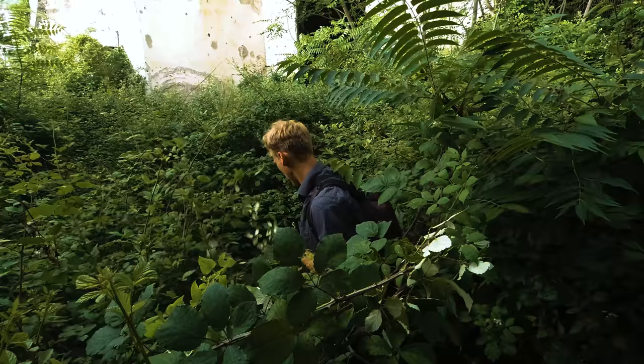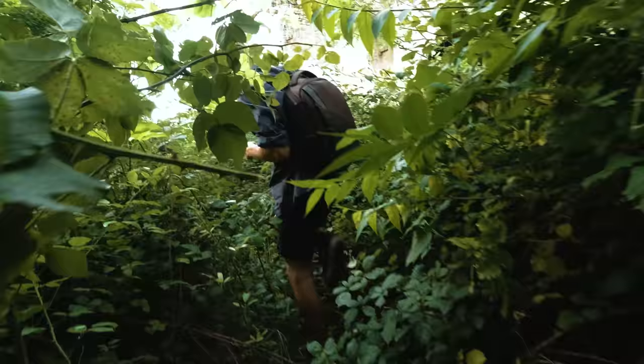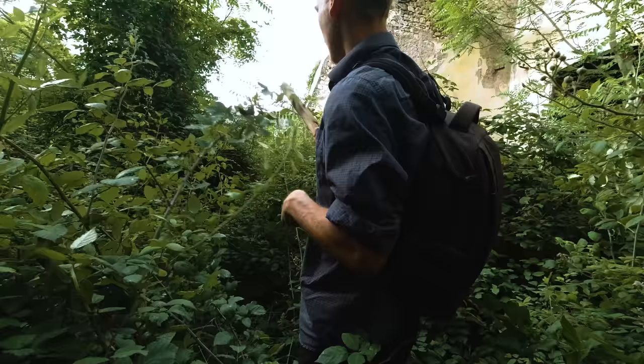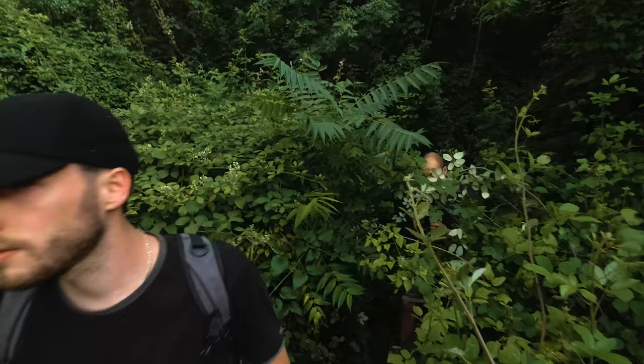Apparently, we are the first to take this path in a long time. You literally can't move without getting prickled all over by thorns. You know what they say. Bad weeds grow tall. And these weeds are huge.